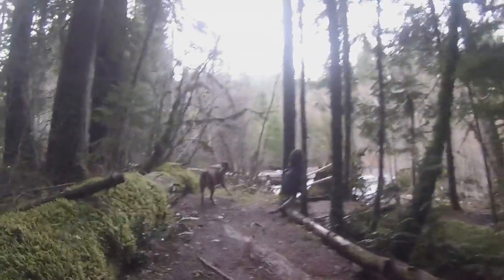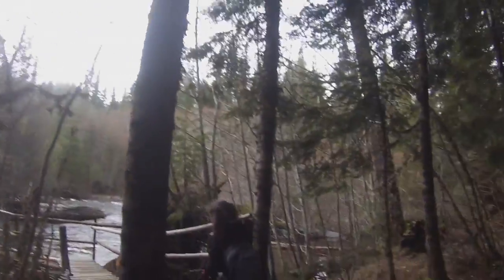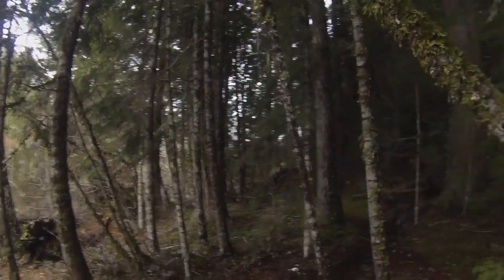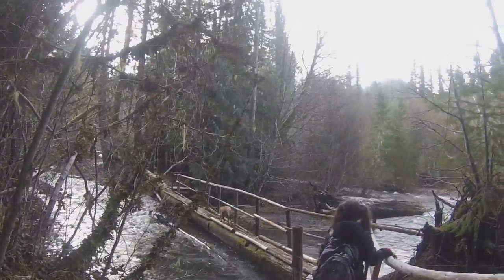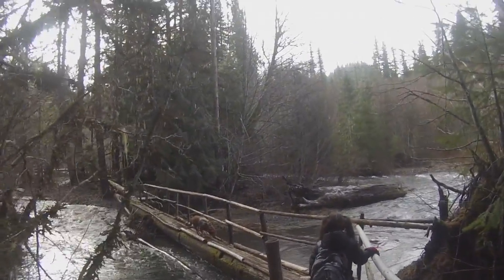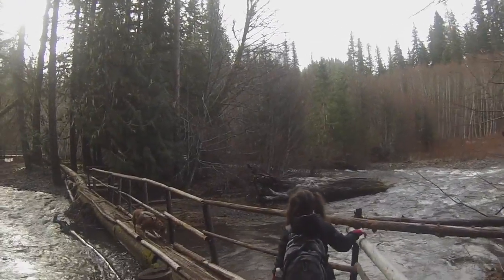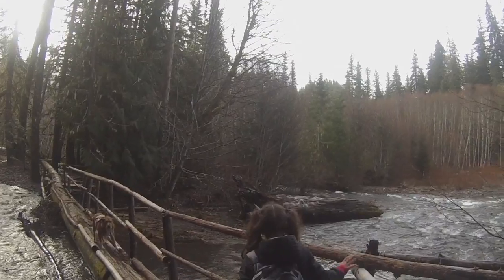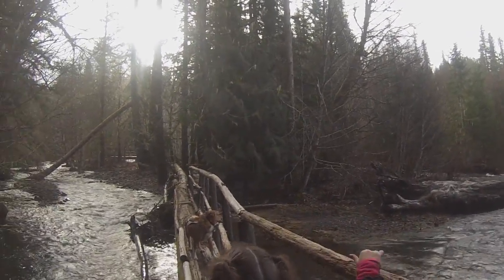Oh, yeah. Be careful. Yeah, there's just water coming through everywhere. It's pretty awesome. Oh, look at that. Yeah, be careful. They've literally just used that log for a bridge. Oh, this is sweet. That's deep water. Don't let him go in. He's not going in it.